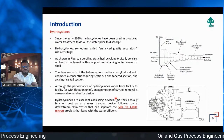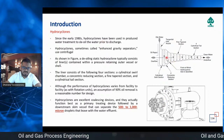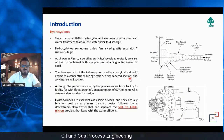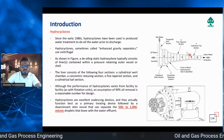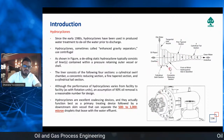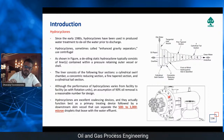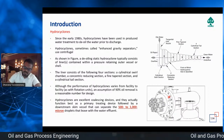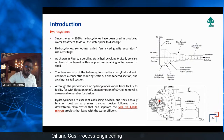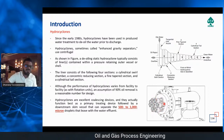Hydrocyclones are like a venturi, whereby they use centrifugal force to remove oil from water. This is still considered a primary separation. We have a lot of liners here. In order to meet a tighter spec of oil in water, we can have the room to include more liners, based on the available slots.